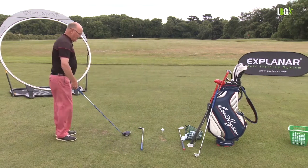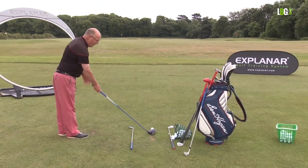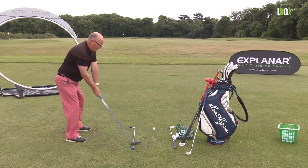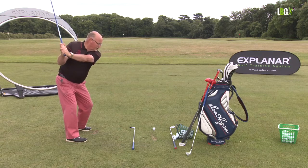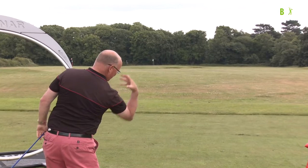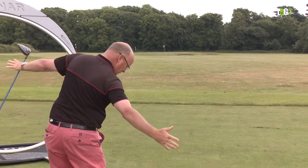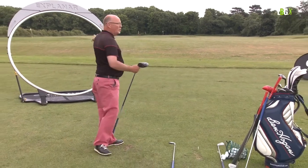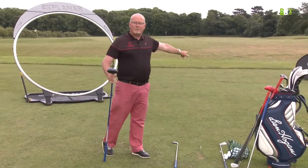So let's put it all together. Prepare for balance. Load the left shoulder in balance. Release the shot. Smoked it with draw. You can see my body angle is the same. My hips and my legs have come through. If I've finished here, the ball exits stage left.